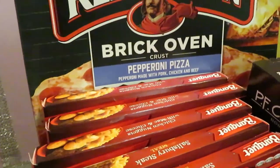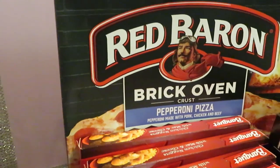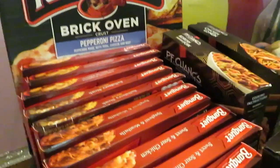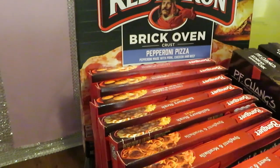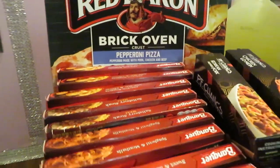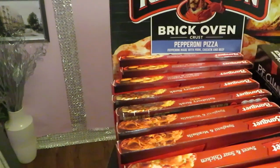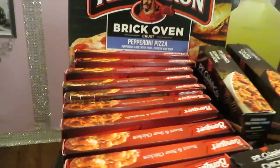And they had the Red Baron pizza. I got pepperoni. I got the cheese. They had these BOGO'd as well. They also had the DiGiorno 2 for $12. But I'd rather go with this deal, BOGO. This was BOGO'd at $5. So, you know, I went with the cheaper deal, of course. The DiGiorno is, you know, a better flavored pizza, in my opinion. But I like the Red Baron. I'll take the BOGO for $5.